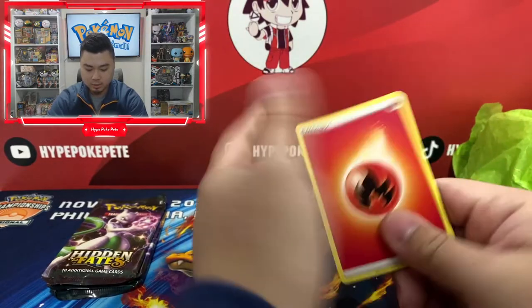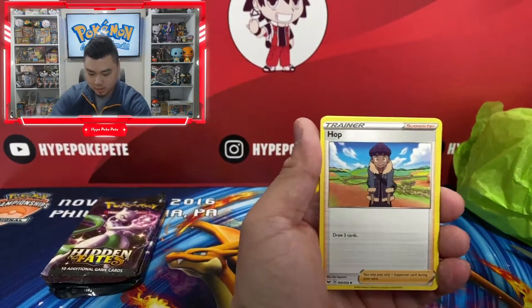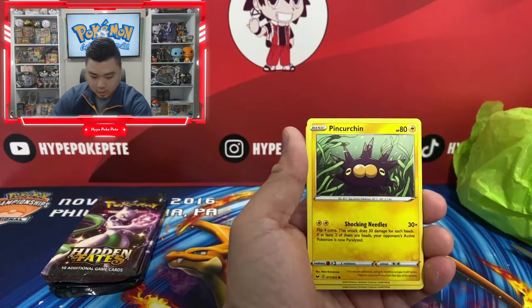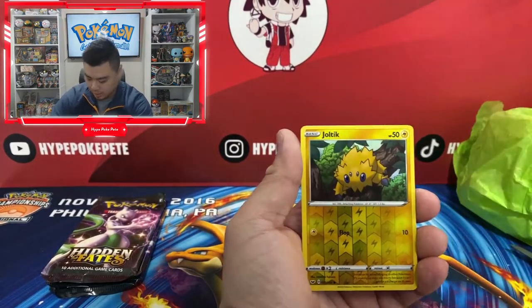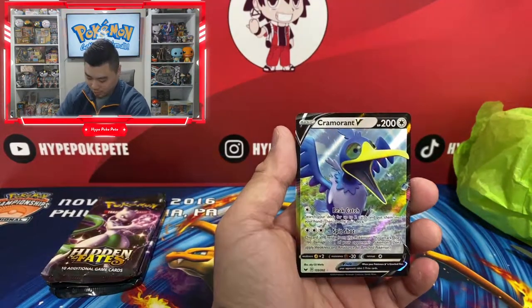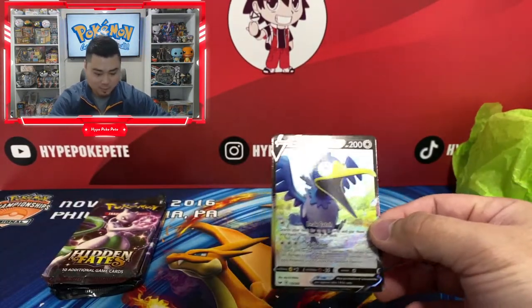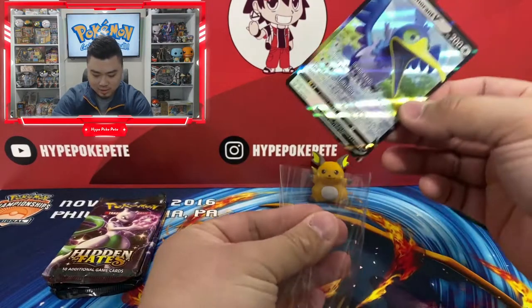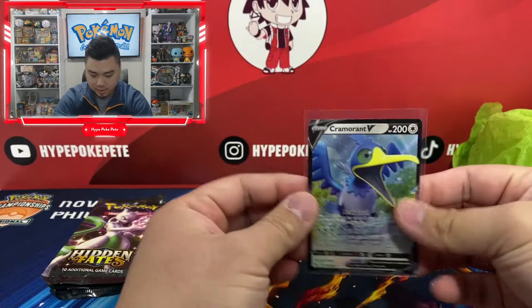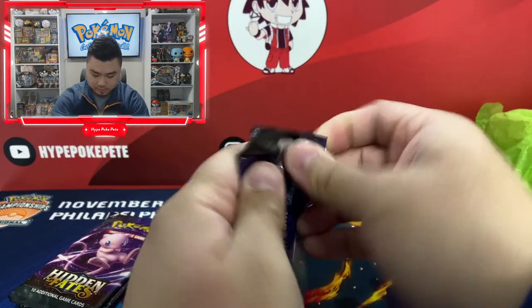1, 2, 3, 4. We have a Fire Energy, Stunfisk, a Raboot, Hop, Clobbopus, Wooloo, Sobble, Pincurchin, Blipbug, a Joltik, and Cramorant V. Full art. All right, hey, that's not bad. That's not bad for our first pack. All right, let's go ahead and sleeve this up. Let's go. Very nice, Cramorant V. Very nice. Let's go ahead and move on to the 3 Hidden Fates. Let's see what we get.